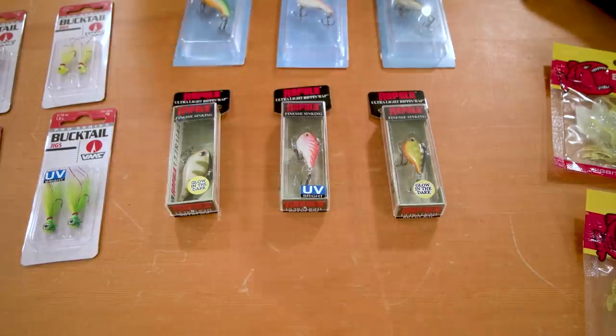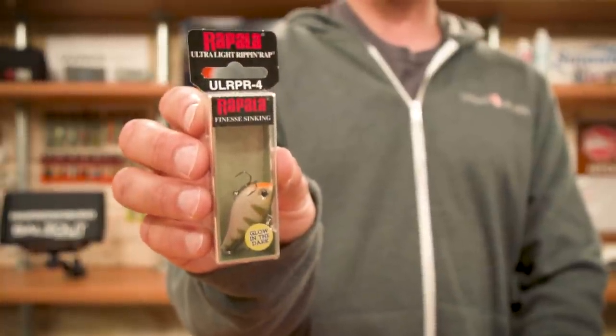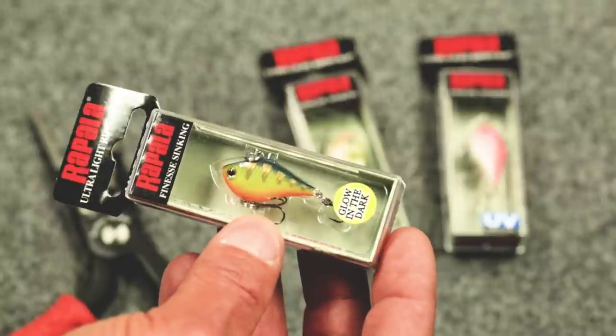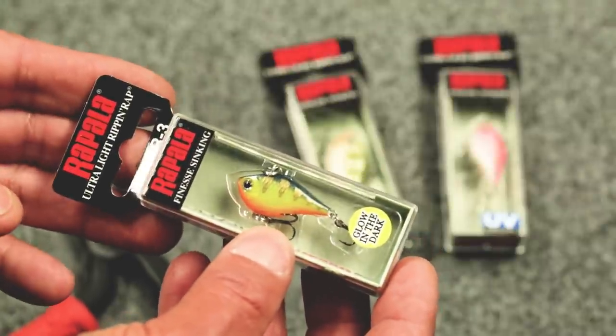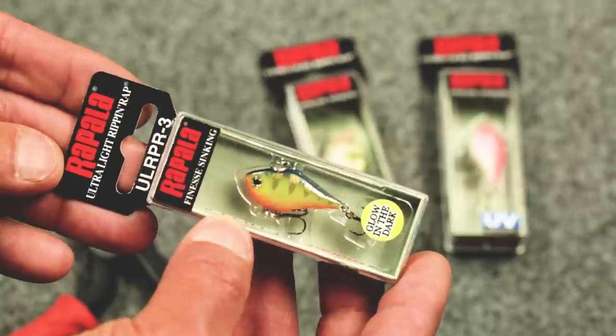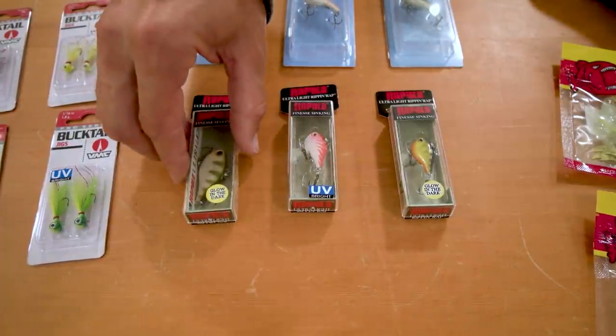And also from Rapala, to complement that, the Ultra Light Rip'n Rap. Rip'n Raps are very popular for bass and walleye fishermen, and the sizes like this in the Ultra Light series are perfect for panfish. These can be cast out. You know, these things cast a mile. They can also be vertical jigged. These are great for panfish, and again, for triggering bigger panfish to bite.